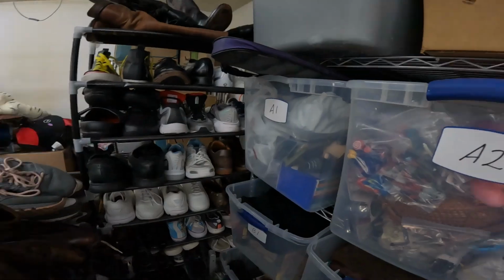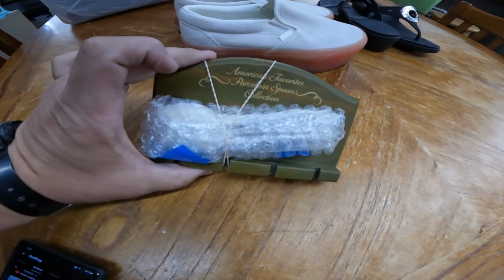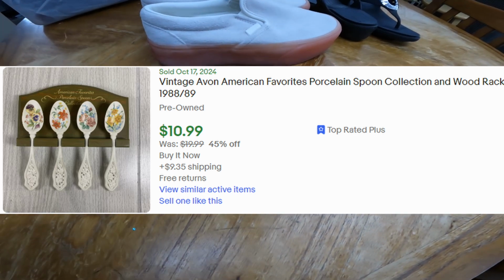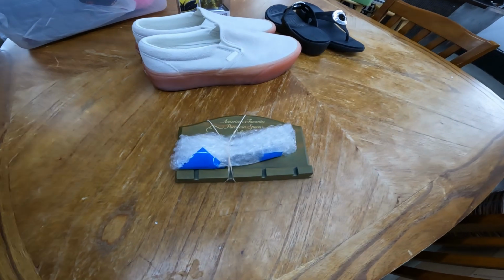Next thing that sold was a porcelain spoon set. It's in A1. I'm going to pull the bin out because it's pretty full. So here they are, right here, the little porcelain set of spoons. Kind of a nice little set. I think they're actually Avon. They sold for $10.99 and the buyer did pay shipping.